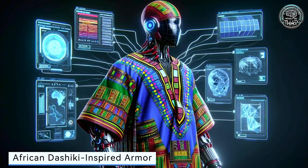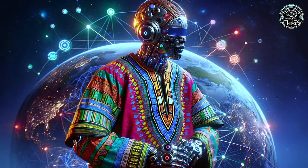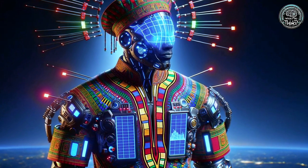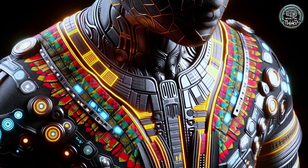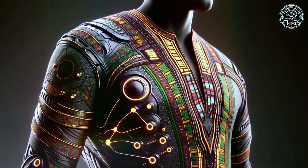5. African dashiki-inspired armor. Experience the fusion of African heritage and futuristic innovation with dashiki-inspired armor. Here, vibrant patterns are more than eye-catching. They serve as interfaces or displays, while the garment's design harnesses solar energy, powering the wearer's needs.